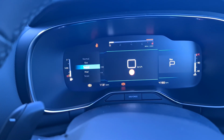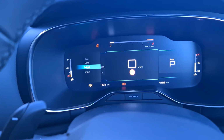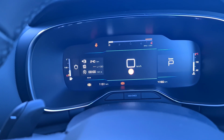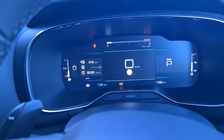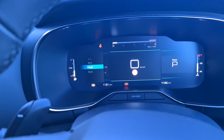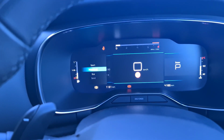There is a bunch of off-road modes, so sand, mud, and snow. Now being a front-wheel drive car, I feel like these three settings would just limit your traction and make sure that you always have plenty available, which is fair enough. I can't imagine they do too much otherwise. Back to normal, and we'll get back to driving.